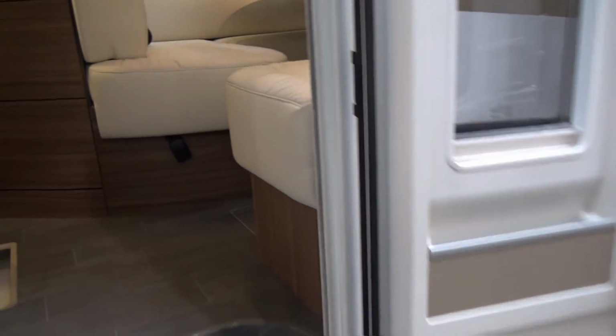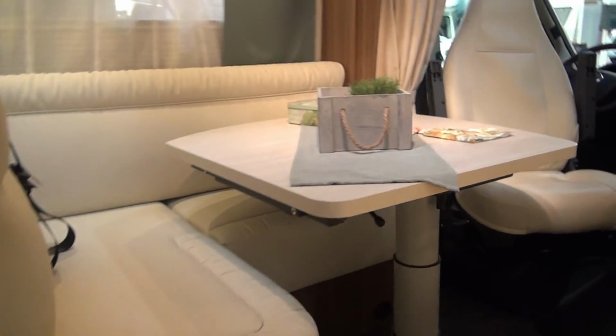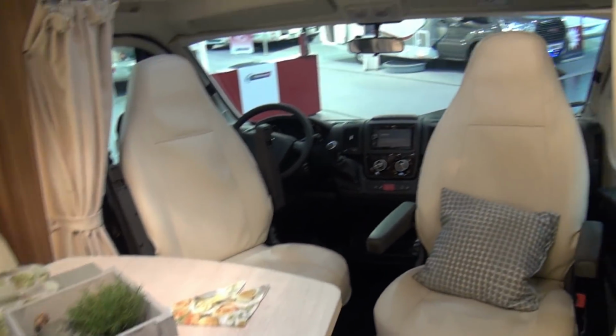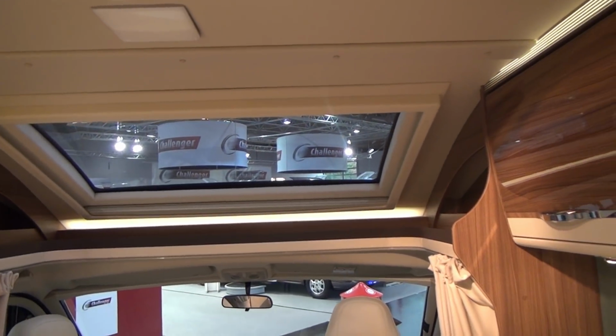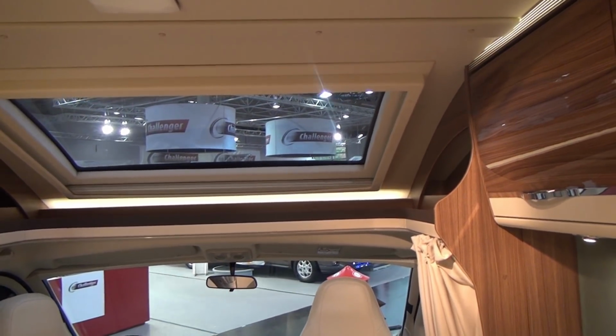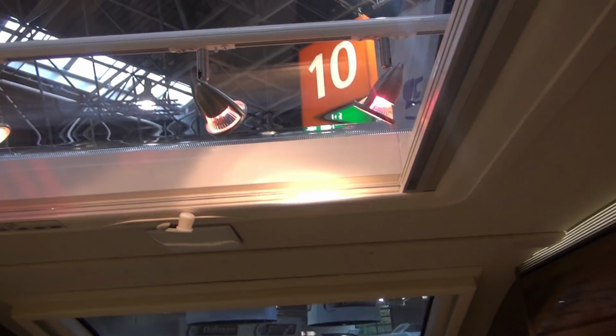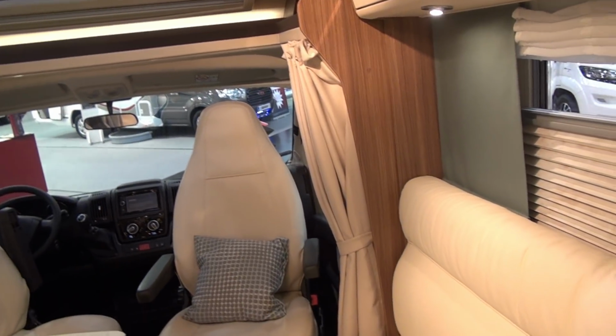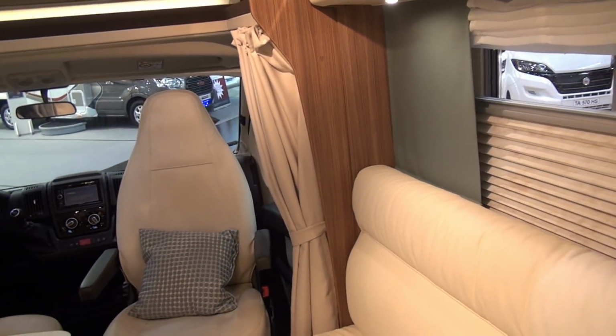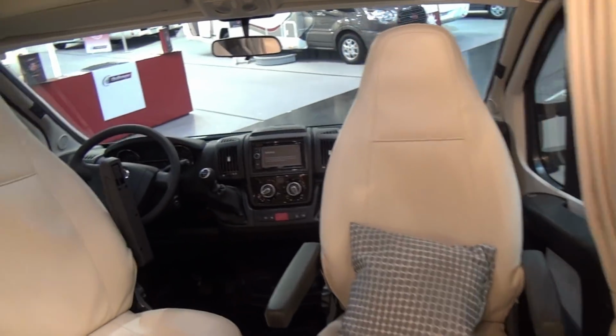The lounge itself is really spacious, and there's lots of space created in part by the use of this excellent panoramic window and the other skylight above. Together with the colour of the upholstery, of course there will be a choice of upholstery, but this certainly gives a creation of space and around this enormous table.